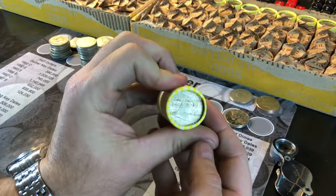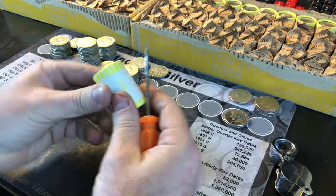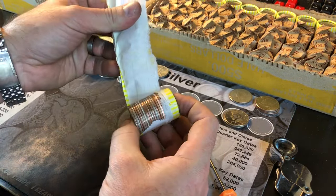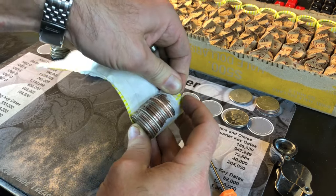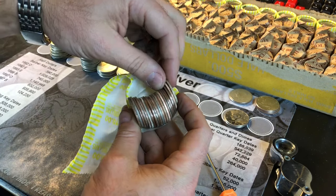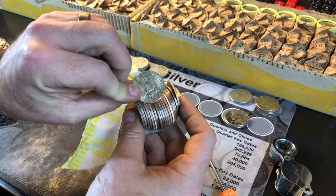Roll number 41, and it's the other Ben Franklin ender. So hopefully he's got some friends with him. Let's see. He does. Any more at the end? Yeah, 1, 2, 3, 4. Ben Franklin ender is another 1948D.